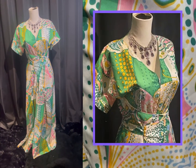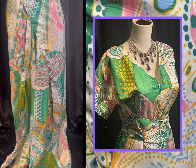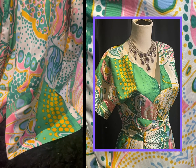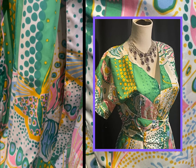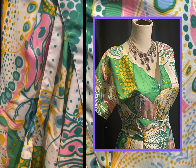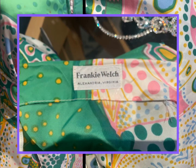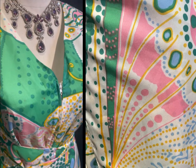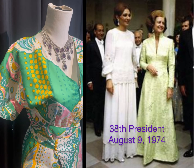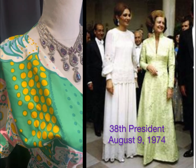The next one, the second, is a short-sleeved A-line dress that ties at the back and is printed with large butterflies and circles on an emerald green and white background. This gown is circa 1970s and the label reads Frankie Welsh Alexandria from Virginia. Frankie Welsh is best known for her printed scarf designs and for designing Betty Ford's gown worn to her husband's presidential inauguration.